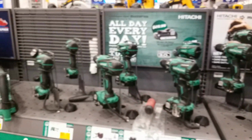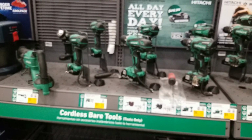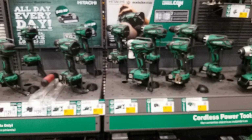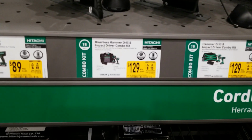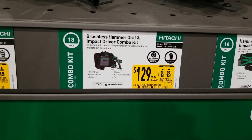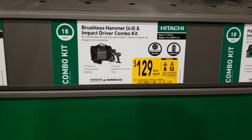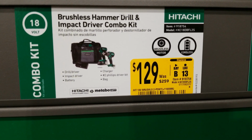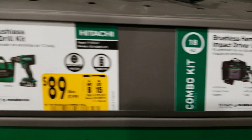They have a wide assortment of drills, of course, on sale, not just that one, and the sale will be extended even after this weekend. So, worth taking a look at if you're in there. Here's another one here, brushless hammer drill, impact driver combo, 129 was 259. Okay, worth considering. I mean, you get both of these drills in that pack.